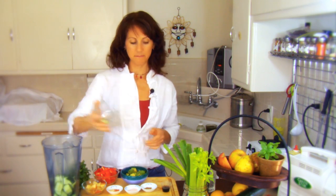The first thing we're going to add in is our juicy vegetables and fruit. Cucumbers. I have 1 cucumber chopped. It could also be a chopped zucchini. So we're going to put that right into the blender. And then I'm going to add a bell pepper.